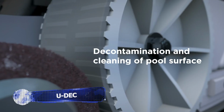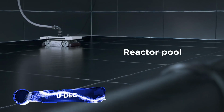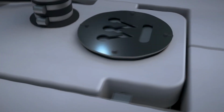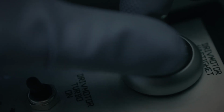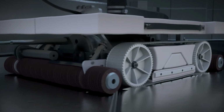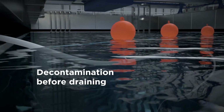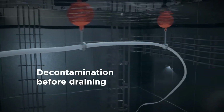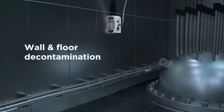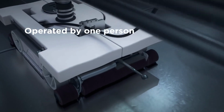The Westinghouse U-DEC was made for the nuclear business and is made for all types of steel-lined pools in boiling water reactors, pressurized water reactors, and the Vodovodiny Energeticsky Reactor, or VVER. Before removing the reactor pool, the U-DEC system gives the plant operator a chance to clean the pool's walls and floor. This saves both time and effort on the part of the staff.